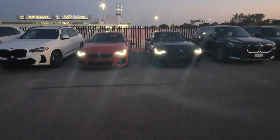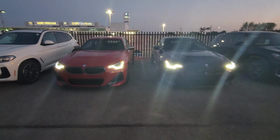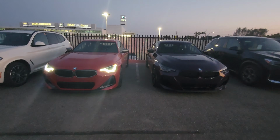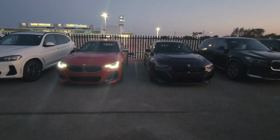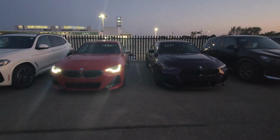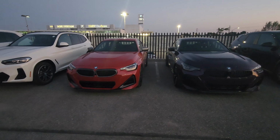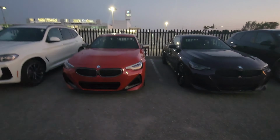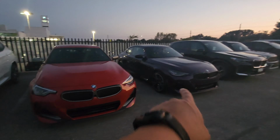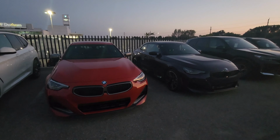Alright, so let's compare some of the differences between the 2022, 2023, and 2024 BMW M240i. I've had all three. And I know that I already made a video comparing 2022 to 2023. So this is more of a 23 to 24 comparison video. But I did want to include some of the stuff on the 22. So that one is actually a 2022. My 2023 one is back there, but I couldn't move it over.